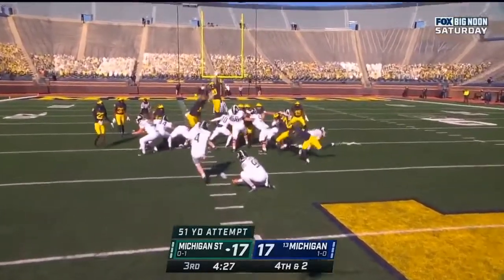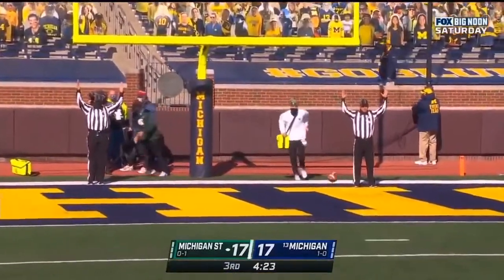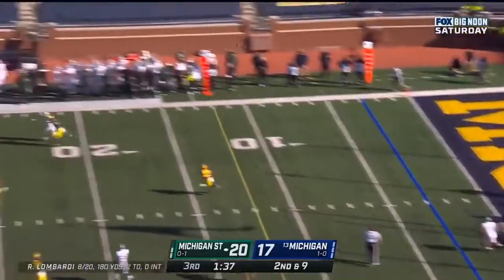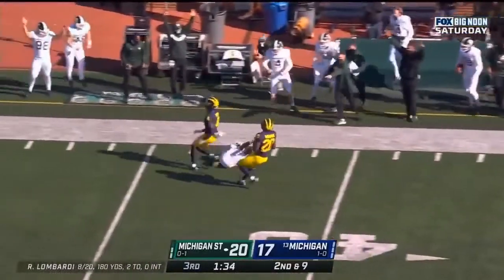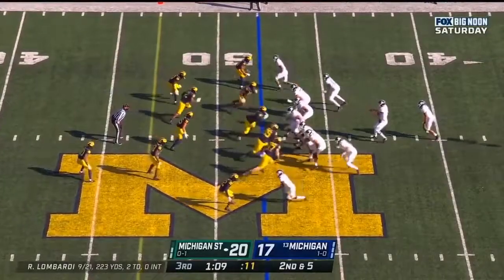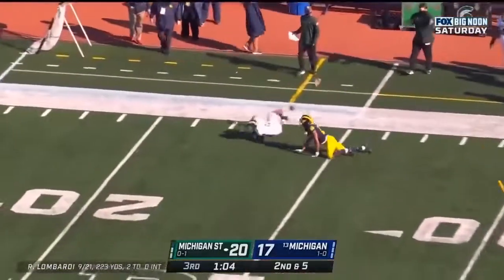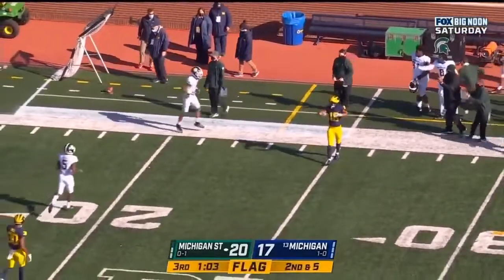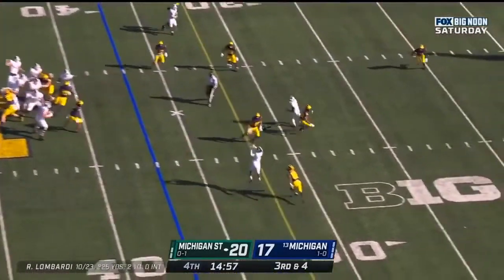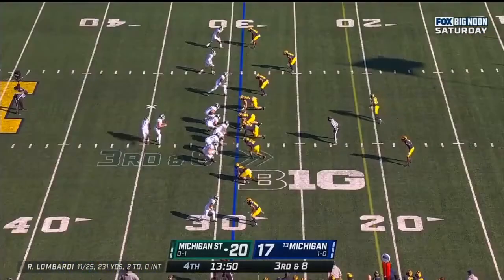This one from 51. Bang! And it's good. Lombardi up the sideline. Oh, what an over-the-shoulder catch by Ricky White. Lombardi to throw it. Lombardi again. Incomplete, but another flag. Naylor. Lombardi. First down, Spartans. Nice throw. Ricky White again with a big go to him.